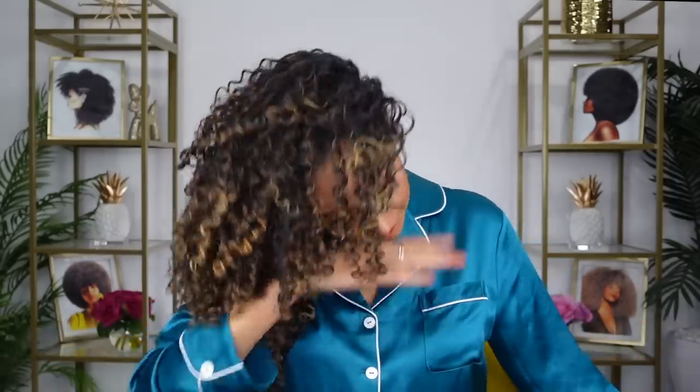So then in the morning, you just take off your bonnet, remove your silk scrunchie, and poof! Did not harm your curls at all. Still looking beautiful. You shake it out.